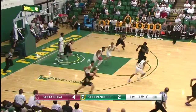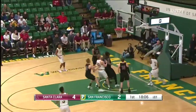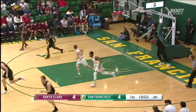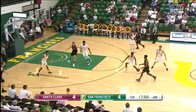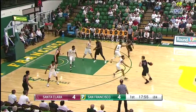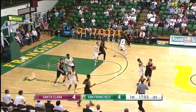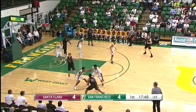Down inside, and Cratch has it blocked. A very nice block. And coming right back the other way is Ofoegbu, and he laid it in. So USF just beat Santa Clara down the court. Yeah, you bet. Ofoegbu, he's had a couple of high flyers going all the way to the glass. So it started with some good defense on the other end by Dante Reynolds, and it led to a basket on the offensive end.